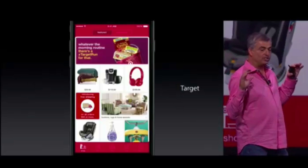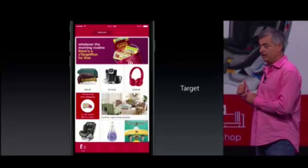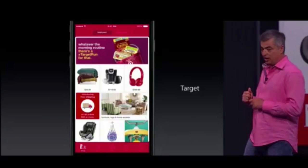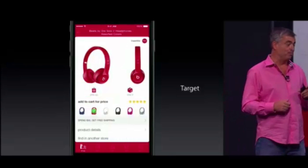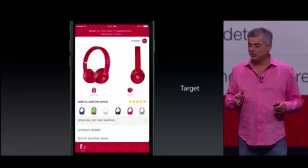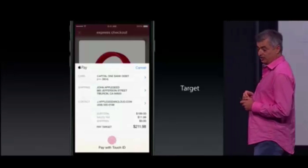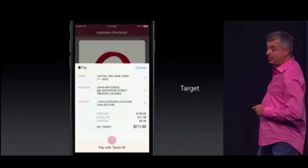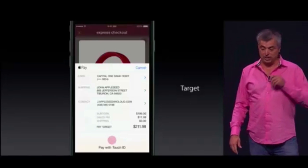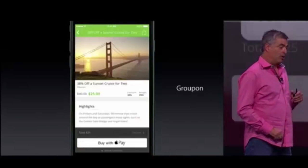Now, we've been working with some great retailers like Target to enable Apple Pay into their shopping app. So, I don't know about you, but I'm looking for some Beats headphones. And now, with Apple Pay, you can just check out with a touch. And you see the credit card and the shipping address. And now, with one touch, I bought it. It's that simple.